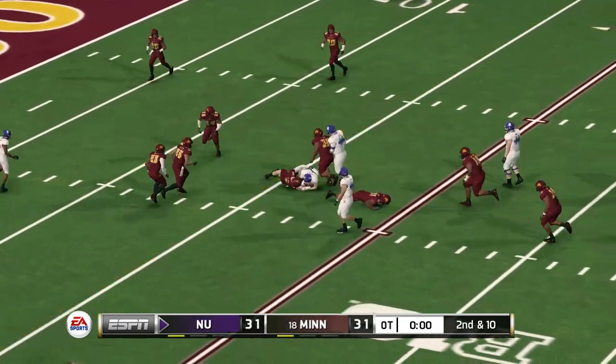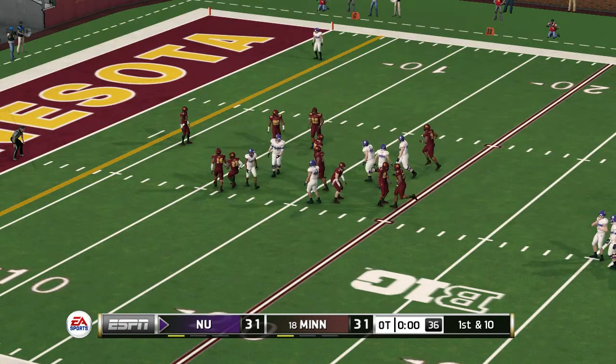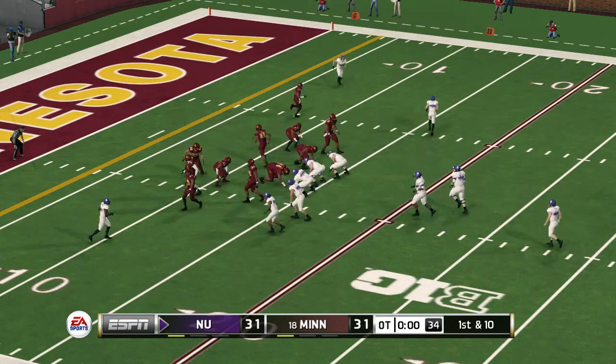Gets it out to his receiver in a hurry, and he's tackled right around the 14-yard line. That's good for a gain of 11 yards. That makes it first and 10.